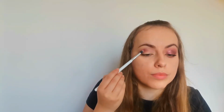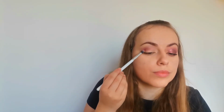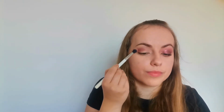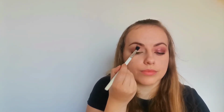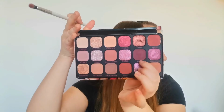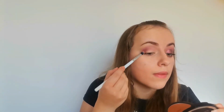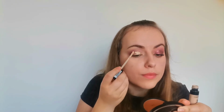I'm gonna use the Suave eyeshadow, and it's a little bit darker than the previous eyeshadow, and I'm just gonna pack it a little more to get a little more color on my lids, and just blend it a little. So you want to have it always blended. After that, I'm gonna use the mauvey darker color, and I'm gonna put it in the outer corner of my eyes. So just dab it there and then blend the edges.